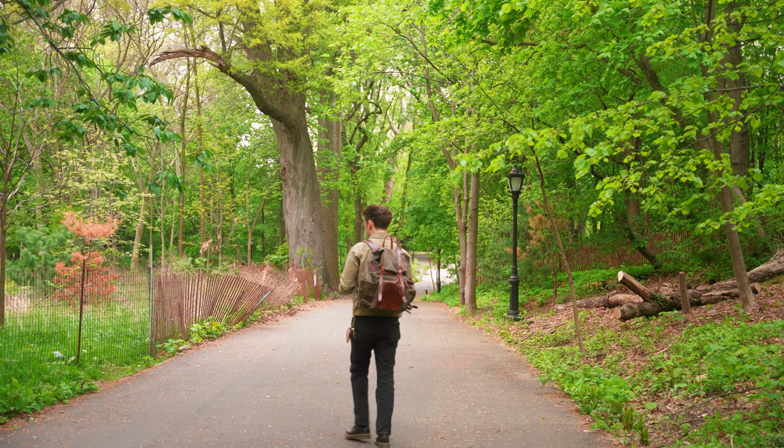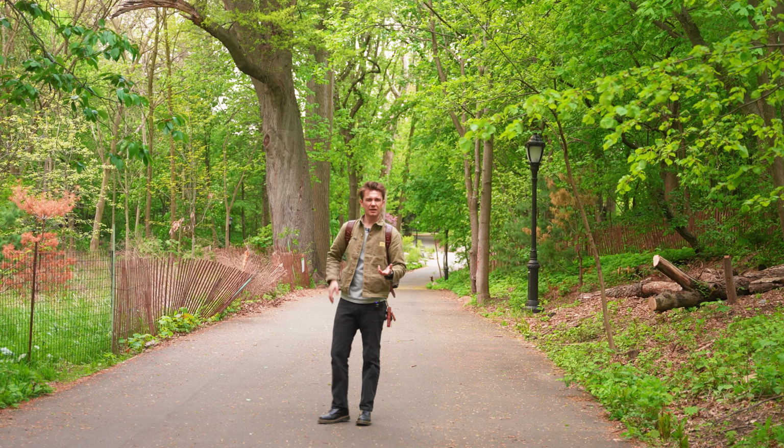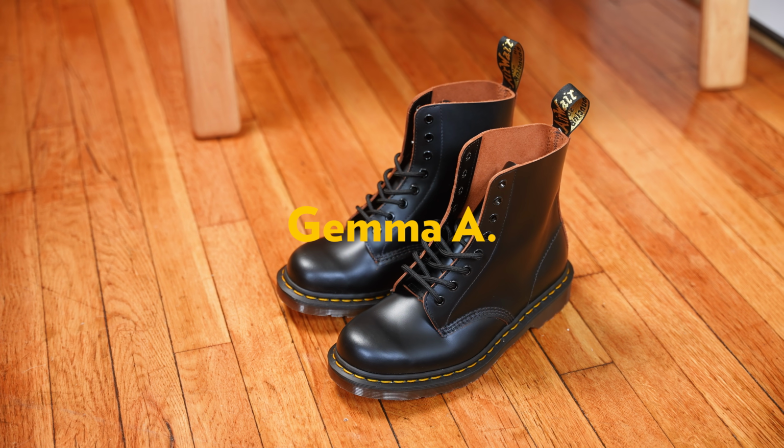The interesting part is really who buys these? Who are they for? Who are they not for? And they are for our good friend, Gemma A. Gemma A says in her review, just do it. So happy. They feel so much more special. They are a work of art and so beautifully presented. If you love Doc Martens, do it. And that's what a lot of the reviews on the Made in England line says.